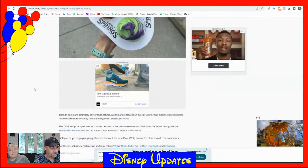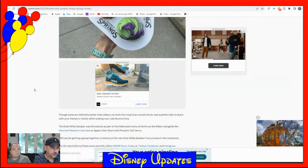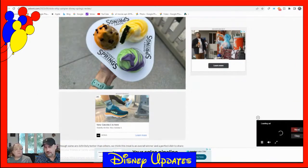Says, though some are definitely better than others, we think this treat is an overall winner and perfect dish to share with your friends or family while looking over Lake Buena Vista. Marsha's no pistachio for her. I don't know.